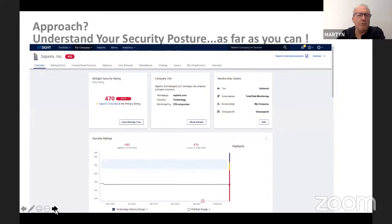Ronnie is going to do a quick demo, but basically what we're doing is, how do you understand your security posture? If I ask you today, how secure are you? Where are your weaknesses? It's very difficult to determine that. Last year we partnered with a company who does security scores, which is cyber.